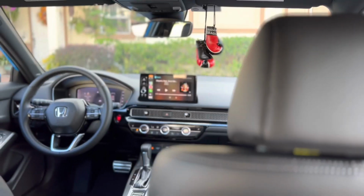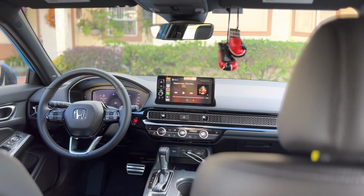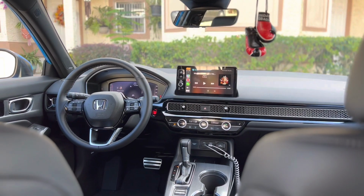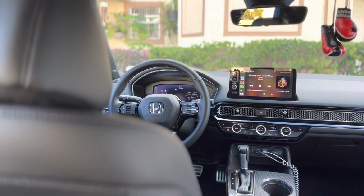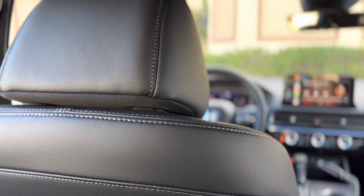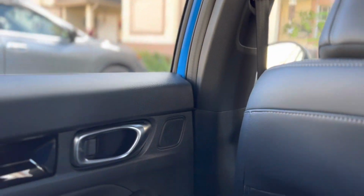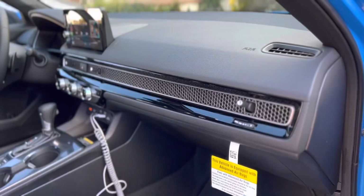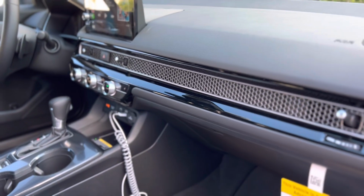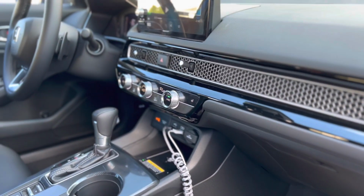So this is the interior. Another look at it, of course. And it has a more mature look to it, if you ask me. It looks a lot more mature. Like the white stitching, of course, to accent the black leather. And then we got speakers finally on the doors for a Honda. Geez, they always put it in the back. For the back seats, they never really have speakers on the door.